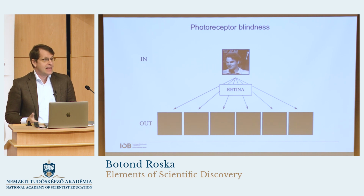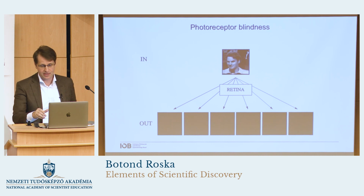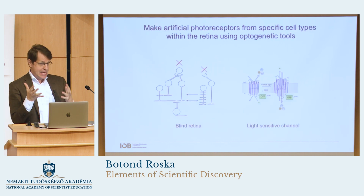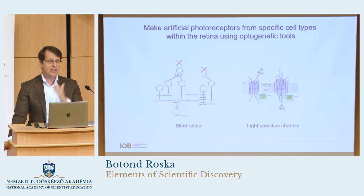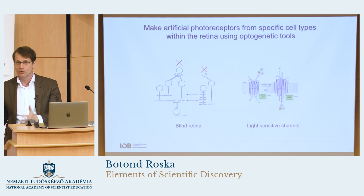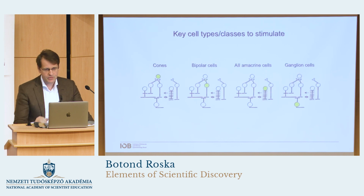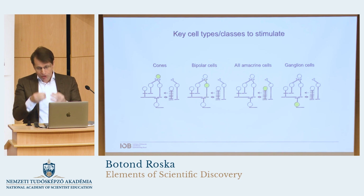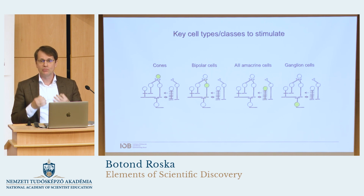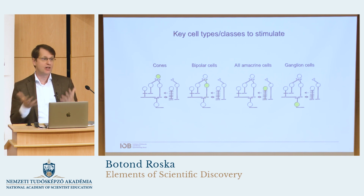And then starts the more difficult part, of course, from idea to get to reality. And here the idea is to make artificial photoreceptors for specific cell types within the retina using optogenetic tools. These are called optogenetic tools. It's a fancy name for a light-sensitive protein. Because I was doing a lot of experiments every day, it was almost trivial to say which out of the 100 cell types of the retina we should target.